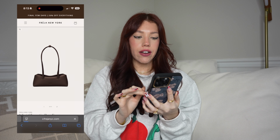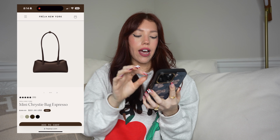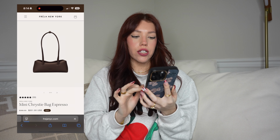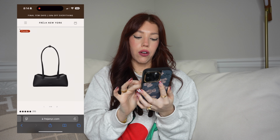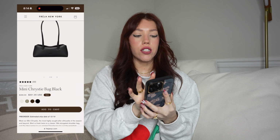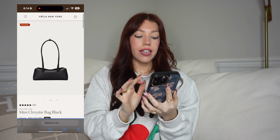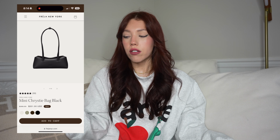And then of course they have the espresso one, which is the one that I got. And then they also have a black, which I do believe is currently on pre-order. It was initially sold out, but they did get a few more in, so now it's on pre-order. Very, very cool. I really think this bag is adorable. Again, for the price as well, I think you really can't beat it.